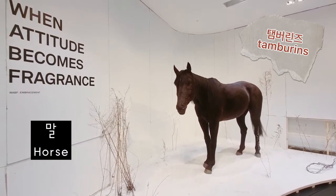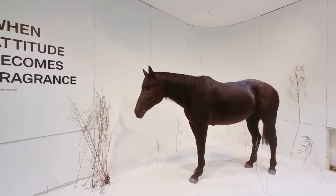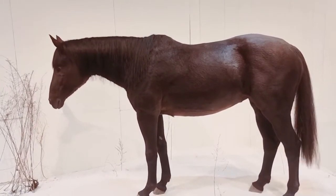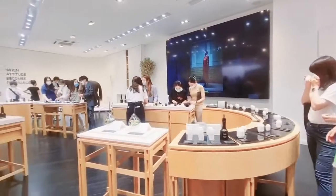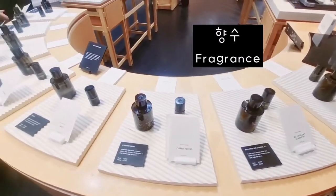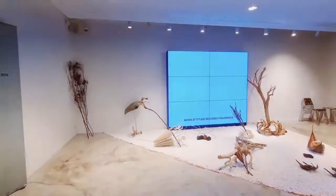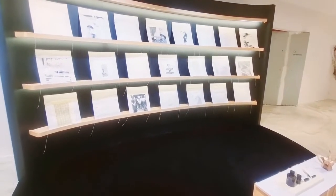And now we're inside this cosmetic store called Tamburins. And this horse, I think, is what attracts all the people coming into the store. It's fake, but it looks so real. I love how they're bringing in the art and fashion elements into the store design. And they're famous for fragrances and hand creams. And on the second floor is totally a museum with all these art pieces.